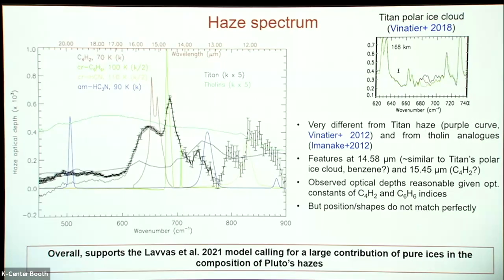And finally, when we look at the bands due to the haze in the infrared, we are trying to look at which optical constants of tholins or ices can match these bands. And we find that these bands can be explained by benzene and C4H2, which was also expected from photochemical models. So the agreement is not perfect, but the position and shape can depend on ice mixtures and temperatures.